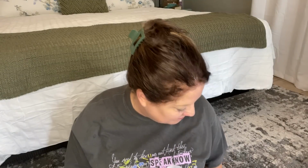So there we go. I am so excited about my bedroom. I can always add more pieces. I need some more things for that shelf and some more things for the walls. But I'm very pleased. It makes me feel a sense of renewal in a space that's all my own.